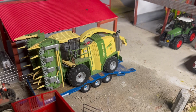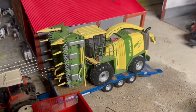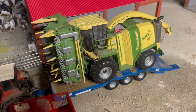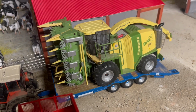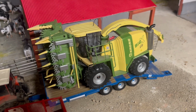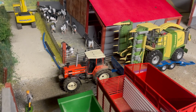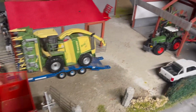What machine is coming next? Everyone is asking. I don't know. I have an idea that it's a smaller machine anyway. Whether it's a Krone, I was talking to Adrian and he did have a fancy towards the Claas harvesters. So we'll just have to see what comes. I think it's most likely going to be here next episode, so next episode you'll definitely see it coming off the low loader or something along those lines.